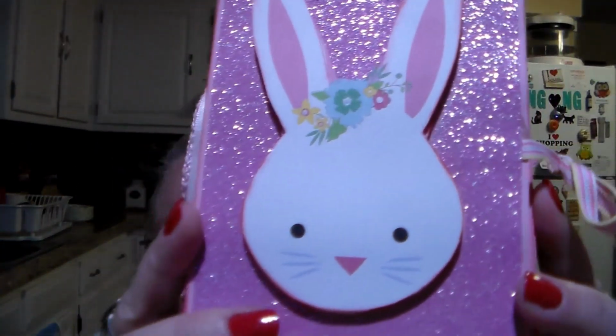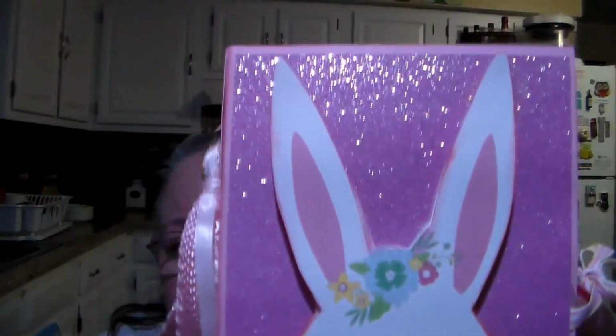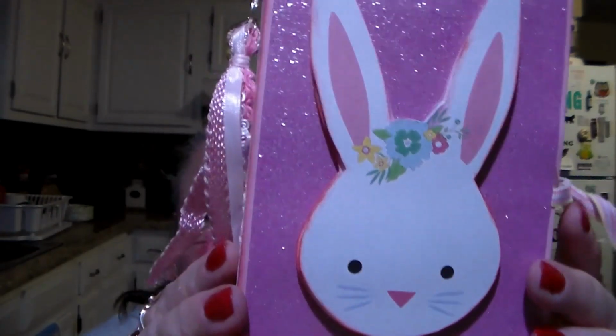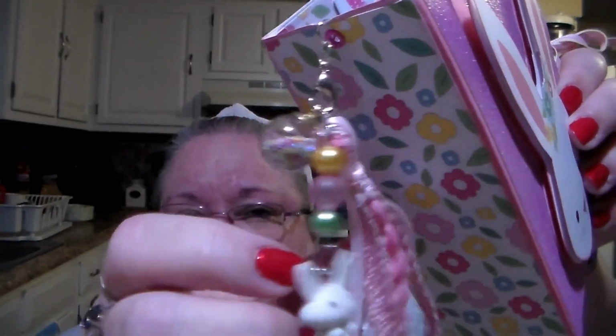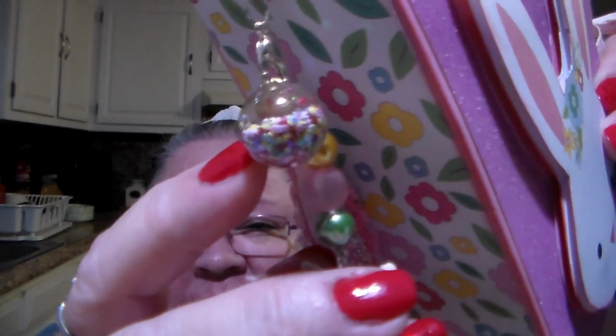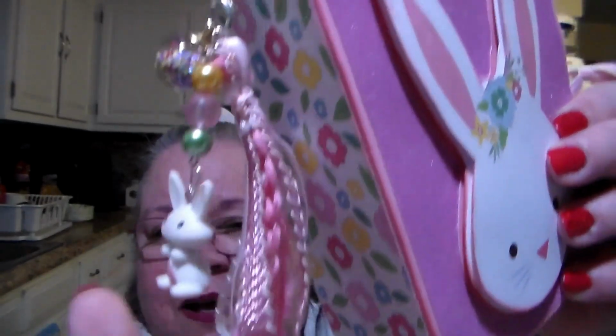All right, I hope the camera's gonna do it justice here. But she made this little book, and here's the front of it. Look at the little bunny. He's kind of 3D, pops up off of it. The glitter paper there. Here is the little tassel charm. Look at that. Look at the little one here with the beads inside of it and the little bunny hanging.